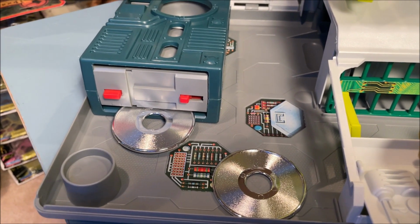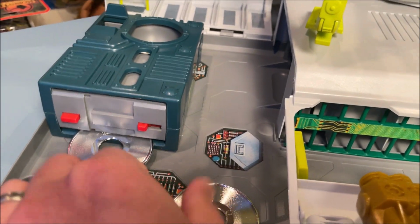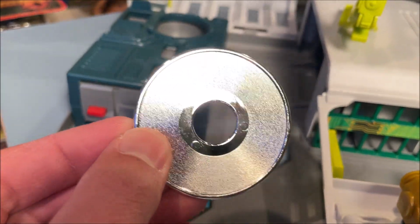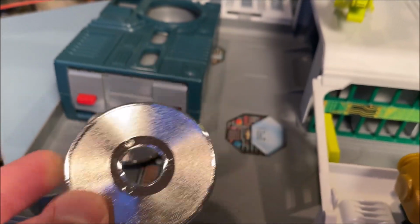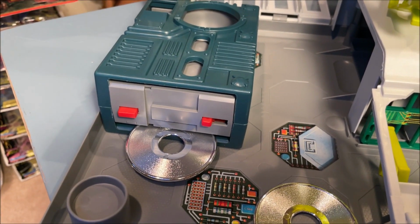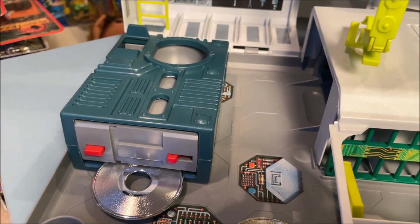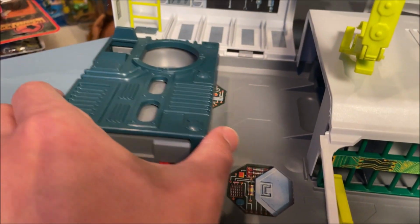And then here is the CD drive that actually spits out the metallic discs. I believe there's 5 or 6 of them. It requires C batteries, which I do not have right now, so I was unable to test whether it works. But I have a feeling that it does.